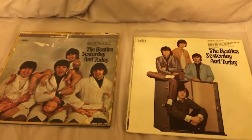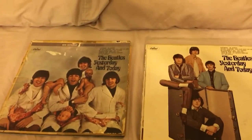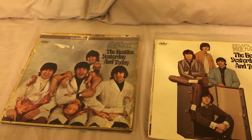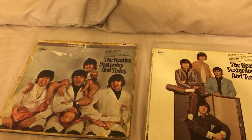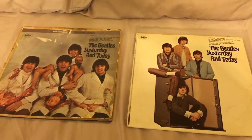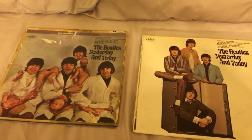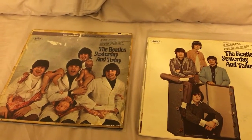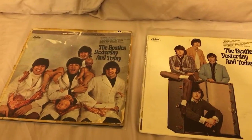So there was a lot of history between the different albums, but still in the back of my head, I was like, this is all cool, but it would be super nice to have a Butcher cover. That's what you really want to get when you're collecting Beatles memorabilia, especially records. I wish I could, but whatever, I'll start collecting other stuff in the meantime.